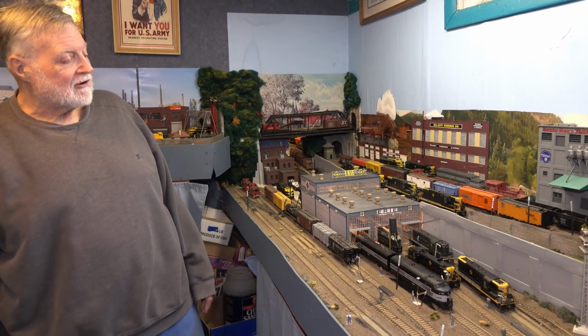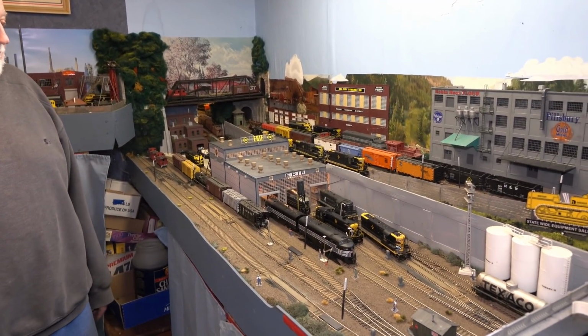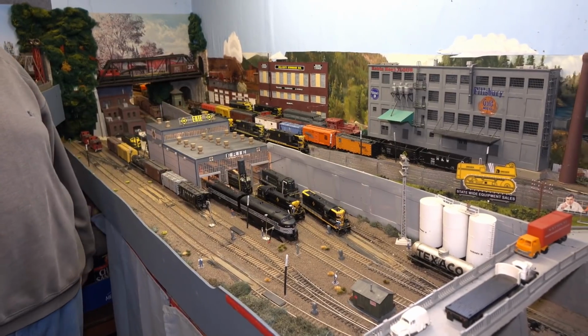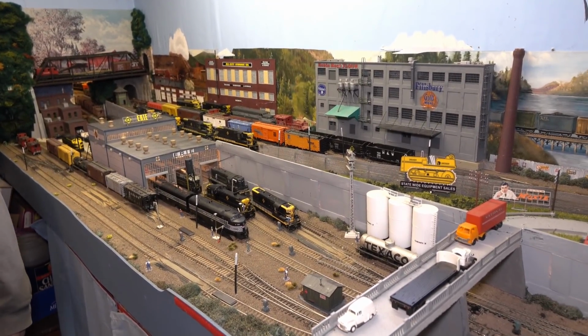Well, again, this is our engine facility in Jamestown, New York, the end of the railroad that I model. You get the engines from here, we go up and pick up trains up here in the staging yard and start the railroad down the line.